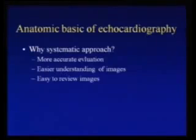It is almost in contrast to the adult echo, where we mainly have to see the function, valve condition, regional wall motion abnormality. But in congenital heart disease, you have to go by the systematic approach, starting from the situs, then AV connection, then VA connections, and then the defects. Why do we need a systematic approach? Because you will do a more accurate evaluation.